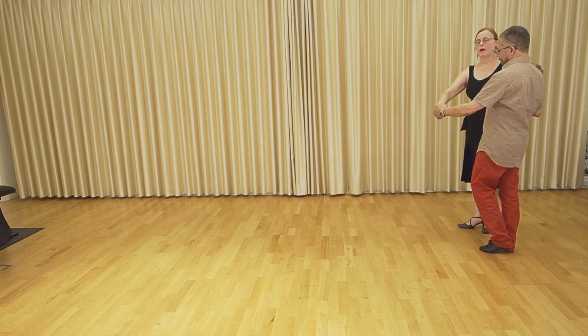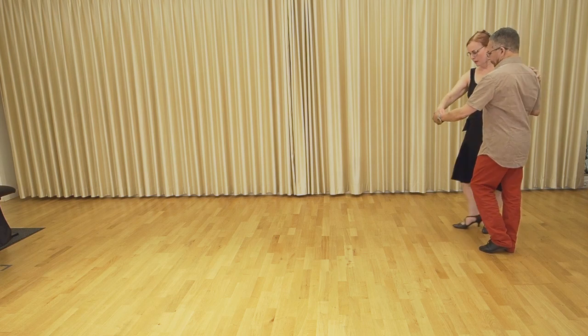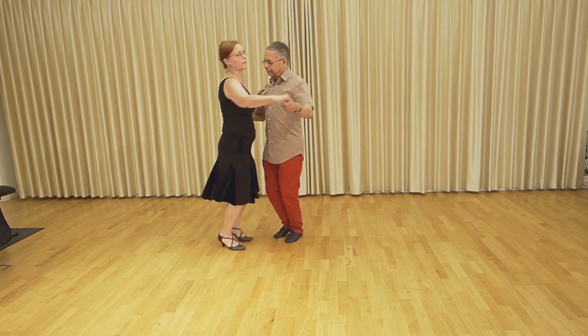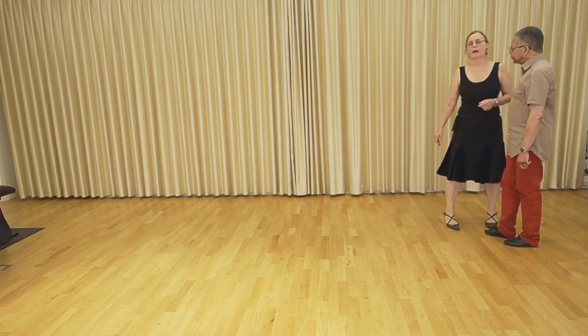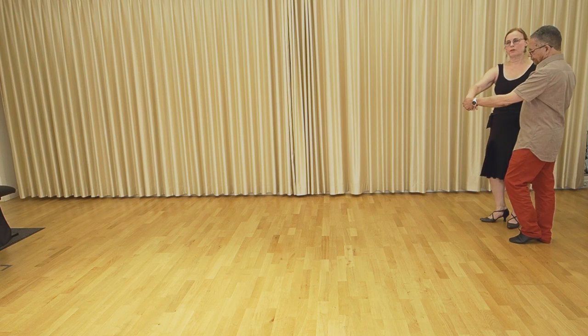1, 2, 3, 4, 5, 6. Mazurka. I go round. Mazurka. And I go back. So we alternate between turning left and right. That's one possibility. If we don't alternate, but we start like this and then continue that direction, we get a left turn, which is also possible. So we do that again. I start right, gentleman starts the left.